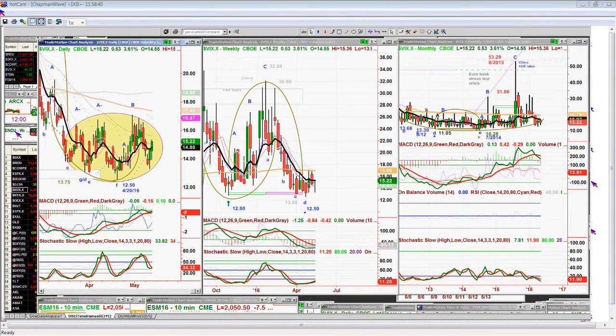So here's the VIX index. It's making an inverted turnaround in the 15s. That's selling pressure. It gets to 16, you'll see triple digit down. So this is going to be very important. If the VIX goes under 15 today, you'll get a nice bounce.